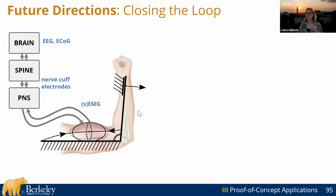So, in some ways, looking at these mechanical signals really closes the loop here and can potentially allow you to have a better understanding of what we're seeing from these other signals. Looking at simultaneous EMG and muscle dynamics can actually give you a better understanding of that relationship between activation and actual force output.